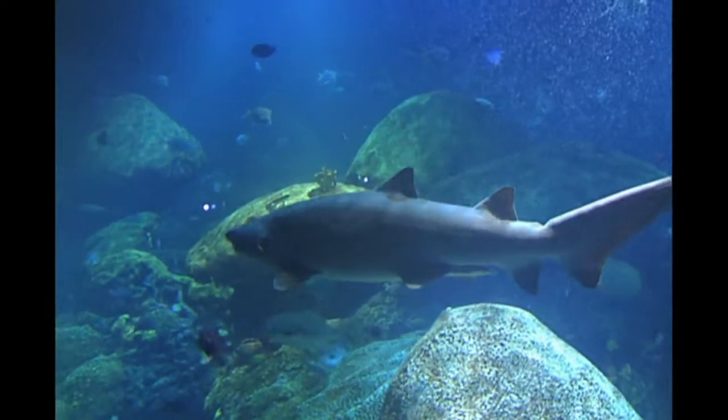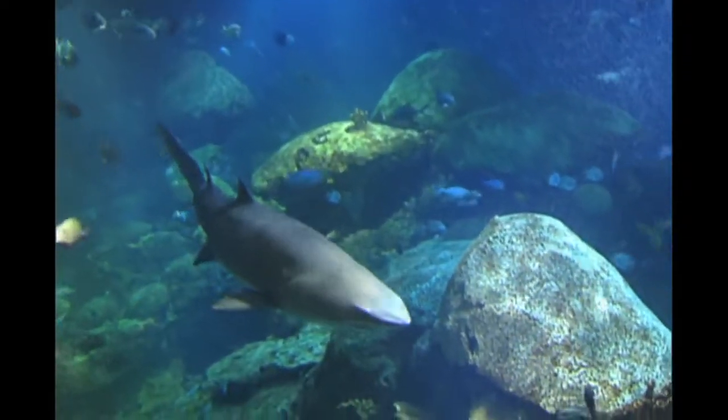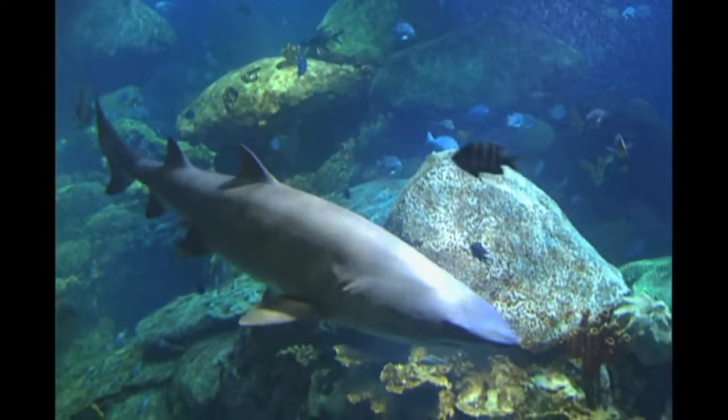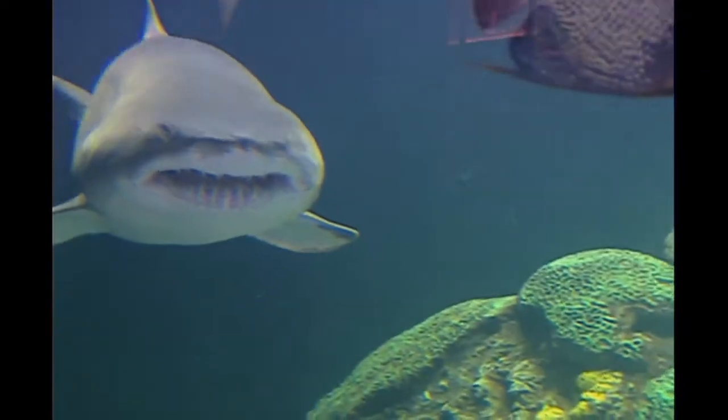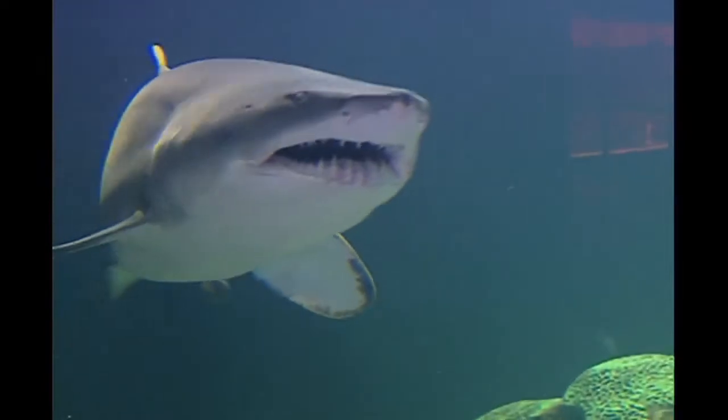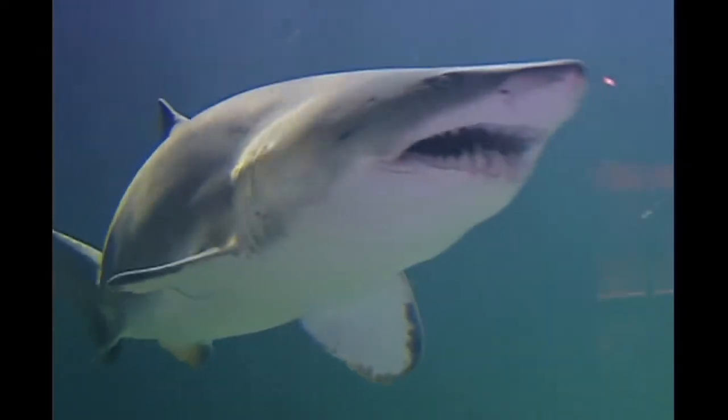People are fascinated by sharks. There's just something really charismatic about those animals, and I think it's because there's certainly danger associated with those animals. They're amazing, beautiful, perfectly constructed predators. So to see them in their element and at a safe distance is something that really appeals to people.